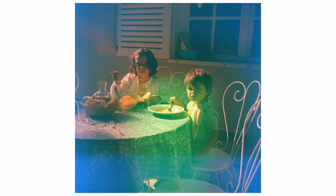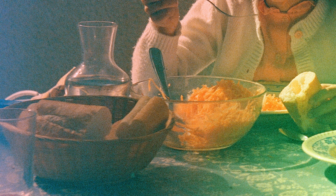So let's investigate. Where was it shot? The first clue is on this photo. They are having French baguette for lunch. So the film was probably shot in France. But can we be more precise?